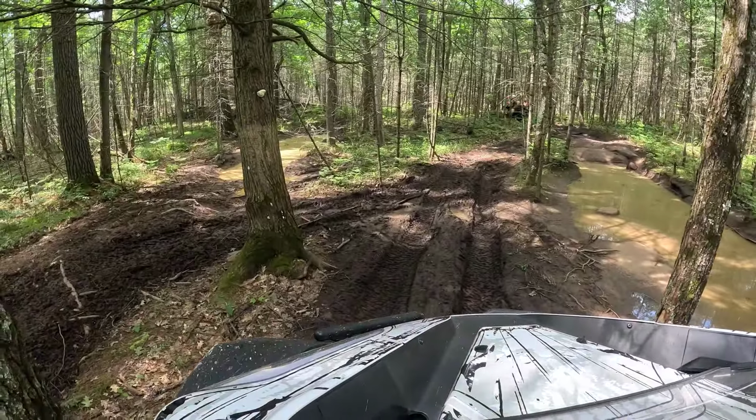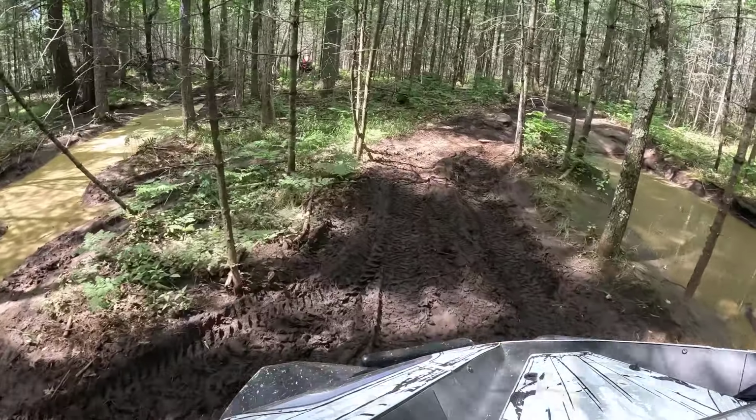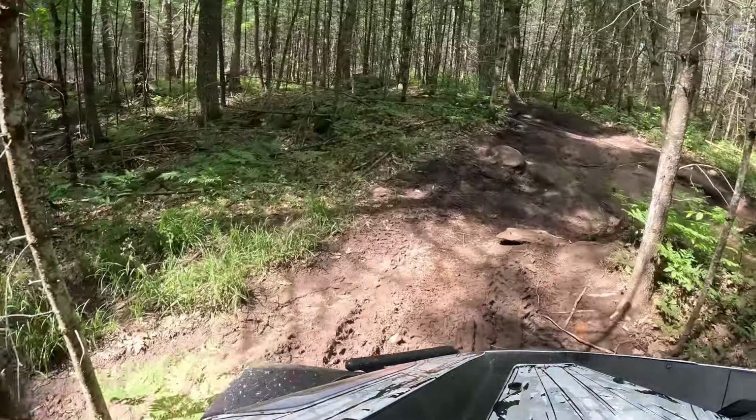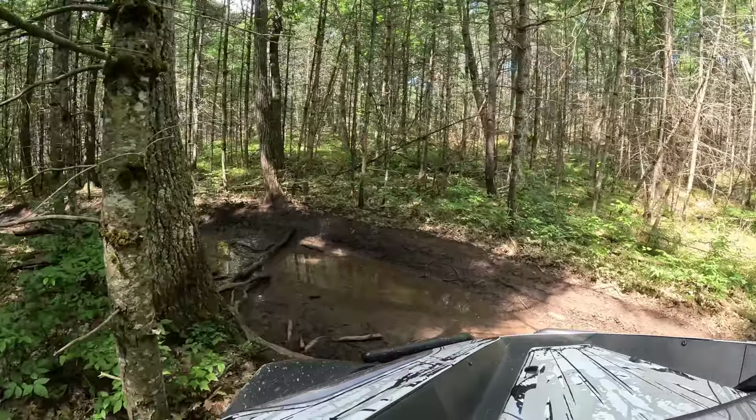I have some good video. It's about a year old. We're coming through the opposite way through that big puddle there on the right, and got some good shots of people flying through there or spinning sideways.